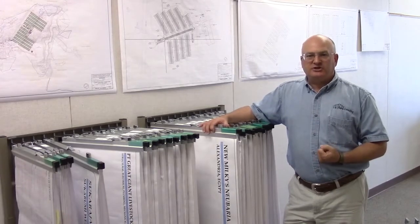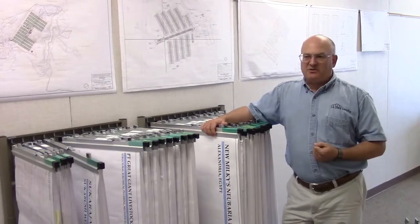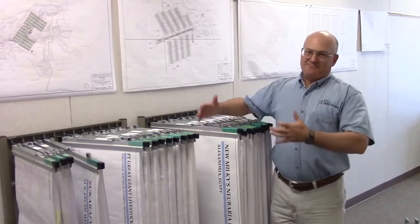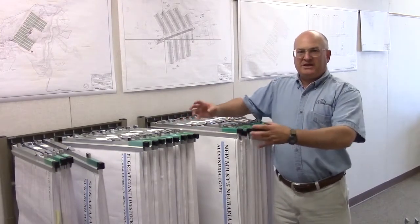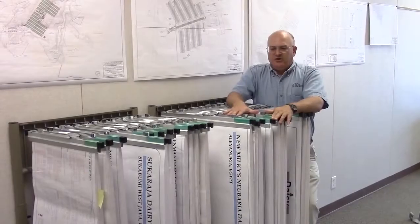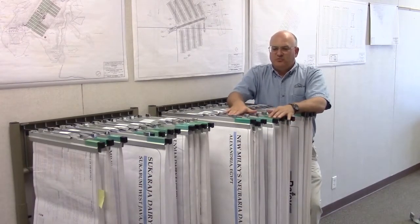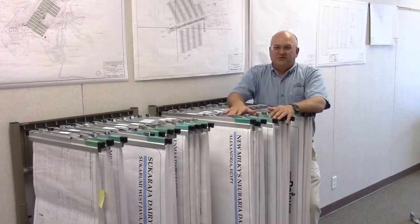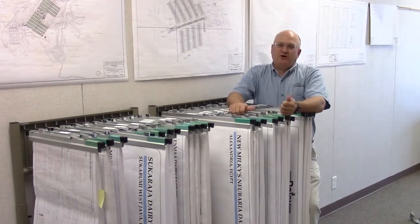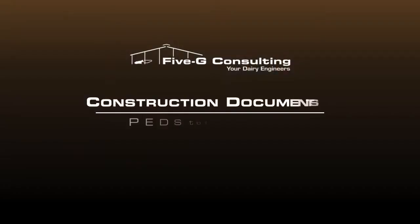We want to talk a little bit now about what we call construction documents. These are the documents of how we physically turn that master plan from the PEDs into a complete finished facility. What I'm showing you here are the construction documents that we have developed for 11 projects that are currently under construction using this process.